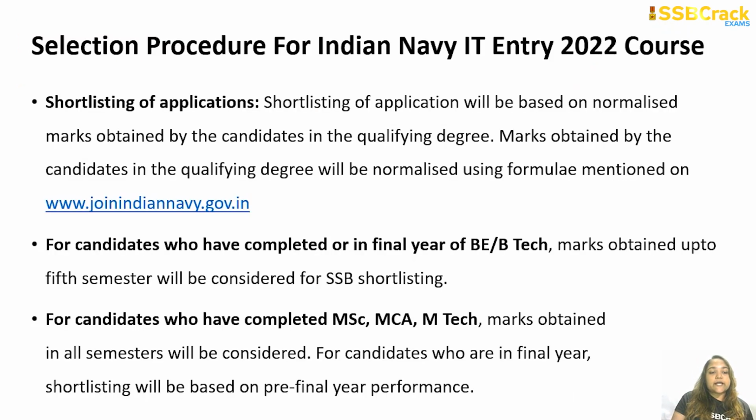Now, we will move on to the next part of this particular session, which is the selection procedure. It's important for you to know how the selection procedure will be conducted for this particular IT entry scheme 2022 for Indian Navy. First of all is about shortlisting of applications. How will the applications be shortlisted?